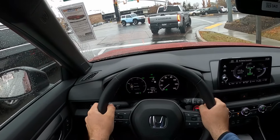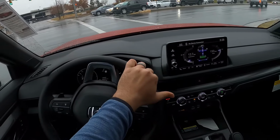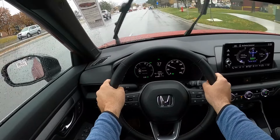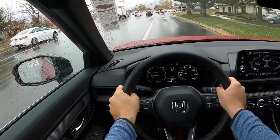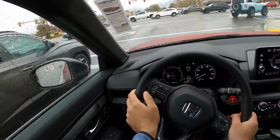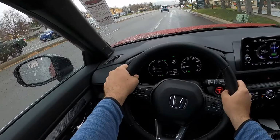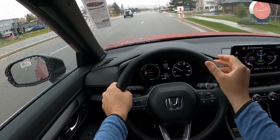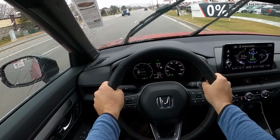Interesting. Just seeing how aggressive or unaggressive I can make it. It's got good power. Interesting to see how the Mazda compares. Really is nice with how this performs. I like the snappiness of the transitions in this. It's nice. Very quick. It's kind of like the sportiest feeling hybrid.